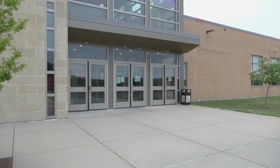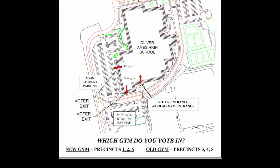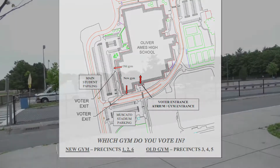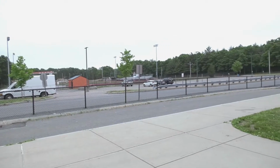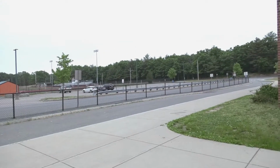So what are voters' options for parking? You can either utilize the Moscato Stadium field parking lot, or you can use the students' main parking lot, which is behind the building. This one here that we're showing is the Moscato Field parking lot, and behind the building is the student parking, and it's actually where the old entrance for the polling locations used to be.